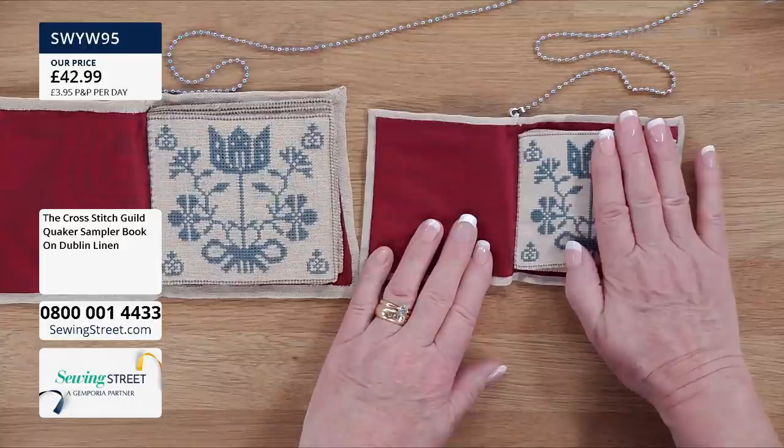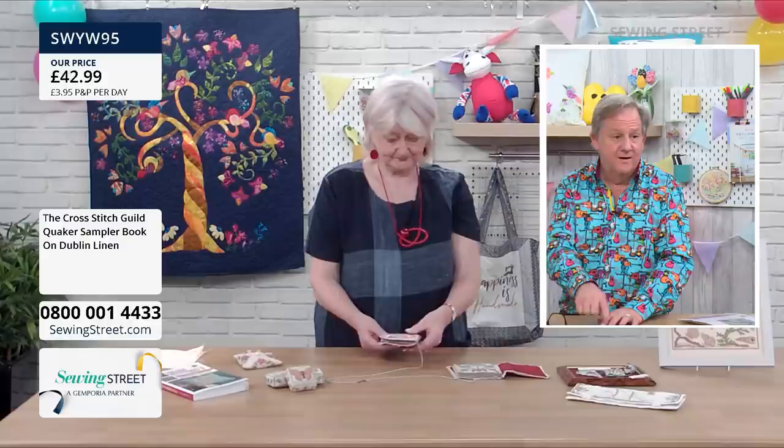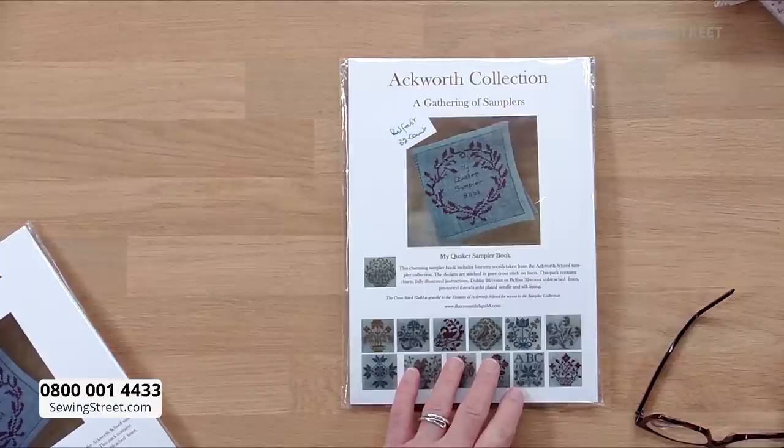And then we've got the 32 count one here, if you wanted to make it in the smaller size. So this is the 32 count one here. It's just eyesight. The product is the same.